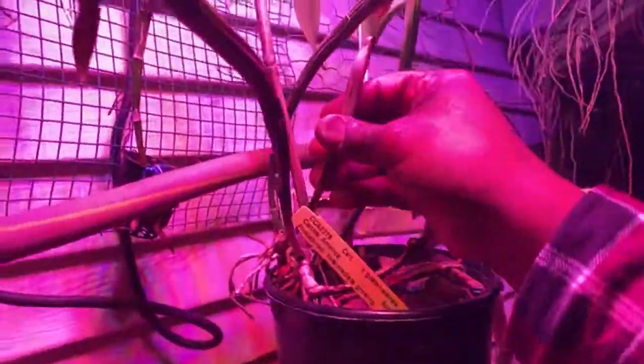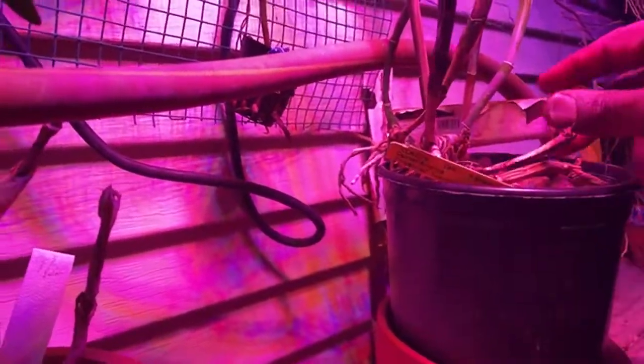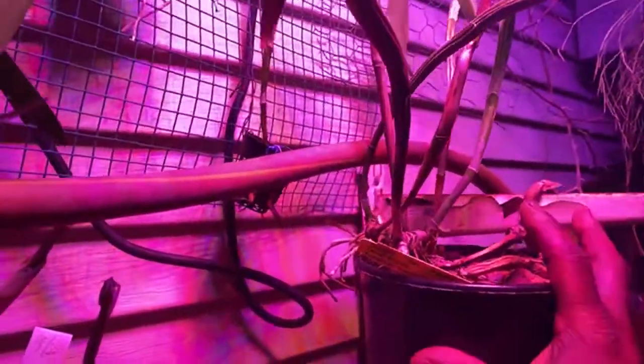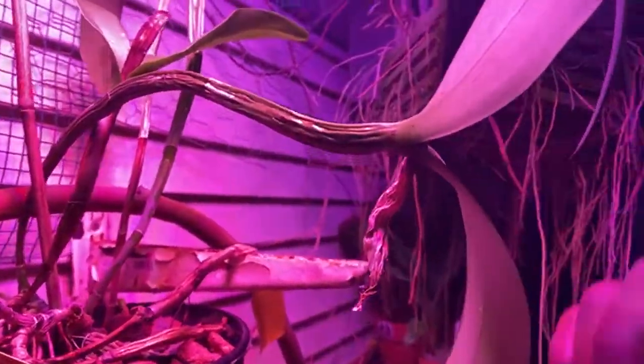And this is another growth that I'm trying to save. It's got a sheath that will bloom. So hopefully I can save the plant. That's how big it will get. But I need to keep it dry, so I moved it from that spot. So hopefully it'll be okay.